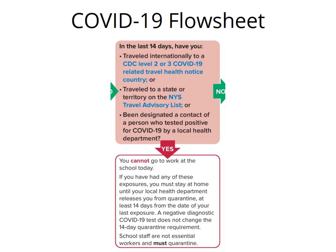Quarantine requirements can also apply to staff members who may not be experiencing any symptoms of COVID-19. This includes staff members who have traveled internationally or to states or territories on the New York State Travel Advisory List in the last 14 days, or those who have been designated as a contact of someone who has tested positive for COVID-19 by the local health department.